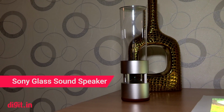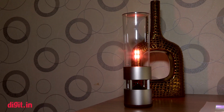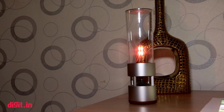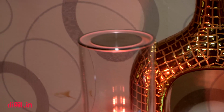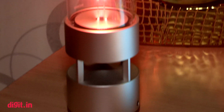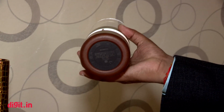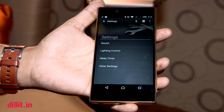The glass sound speaker is basically a speaker that you put on the table, and as you can see, it's got a filament inside, and this can play music, and you can actually connect two different glass sound speakers and have stereo effect on it. It has buttons on the bottom, but again you can control it through your smartwatch using the Sony Pal app.